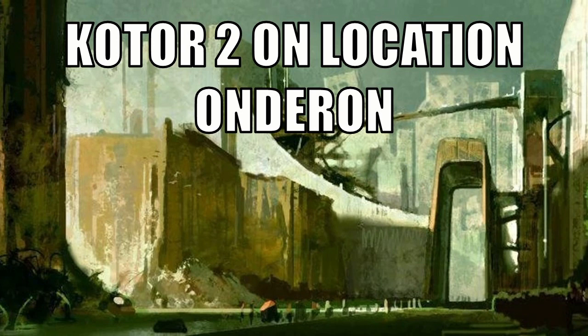But before we set off to our first destination, we just stumbled across something. It is in the broom closet of the Ebon Hawk, and that is the remains of HK-47. Yeah, he is the interesting droid from KOTOR 1 that says all sorts of funny things, and then they brought him back for KOTOR 2.